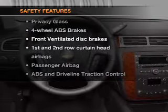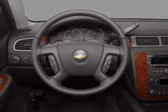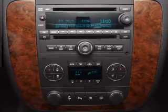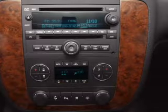And for your peace of mind, the following safety equipment is included: front ventilated disc brakes, passenger airbag, curtain head airbags, stability control, daytime running lights. Call today to schedule a test drive.